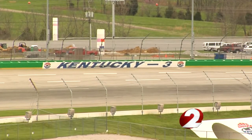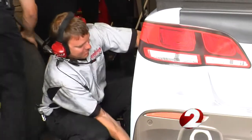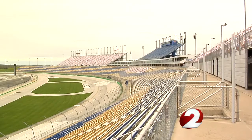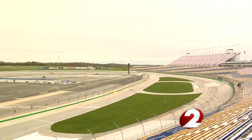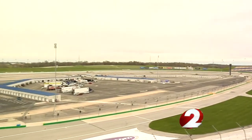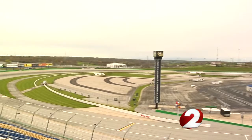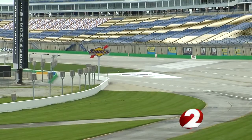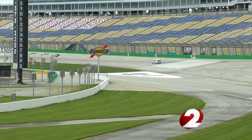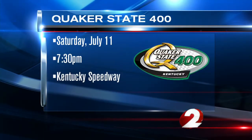As far as too rough, California is too rough. When you start blowing out tires, because the capability is lower than the extreme forces down a straightaway, I think that's when you've reached too rough. This track isn't at that particular position, so I think it falls into a category that is rough but not too rough. The Quaker State 400 will take place Saturday night, July 11th.